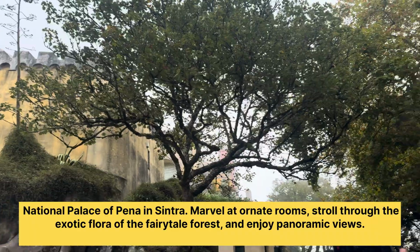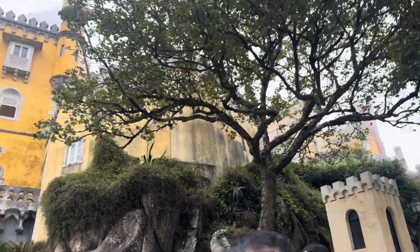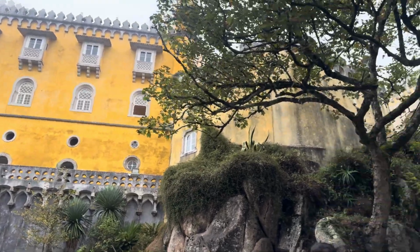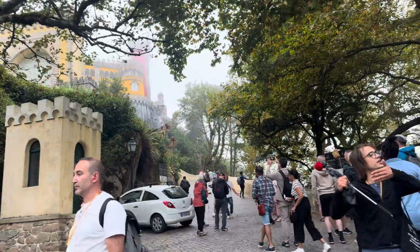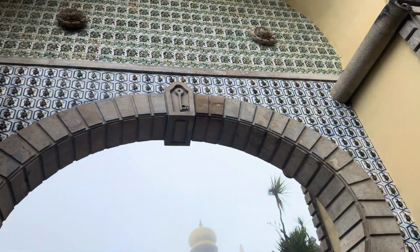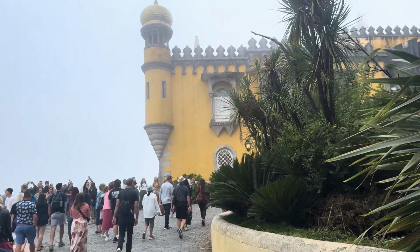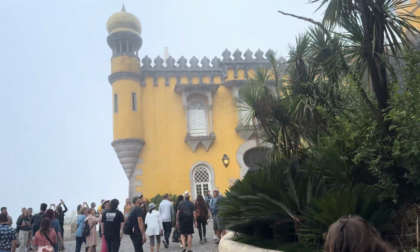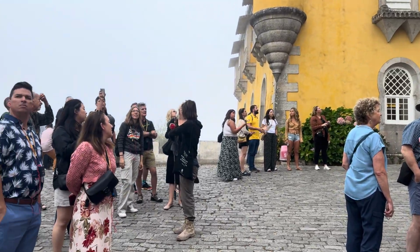This Pena Palace in Sintra has its own beauty with the beautiful panoramic view. You can see this, how beautiful the palace looks, and really the weather is pleasant here. So this is the view from the outside of the palace. Now we will slowly move ahead and go inside and look at the beauty from inside. So let's walk. Still we have to walk 10 minutes further, and then we go inside and see the beauty.